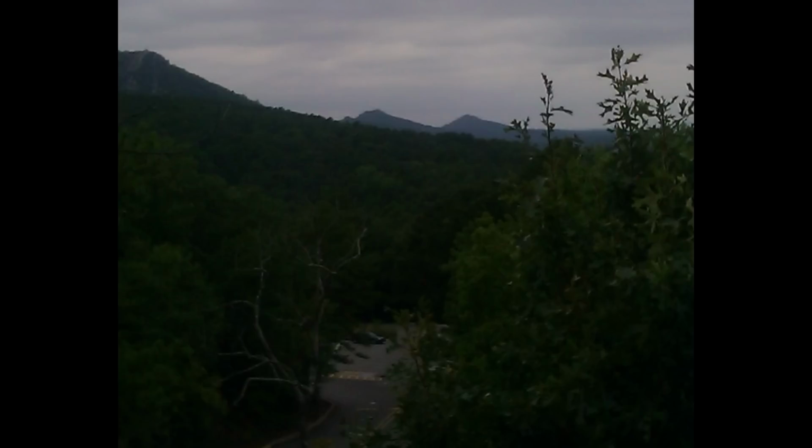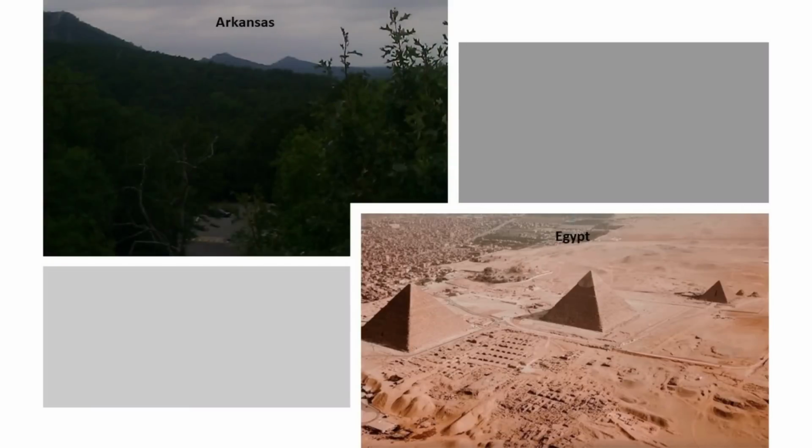advertised as pyramids. Here is a comparison of what is seen from the Pinnacle Mountain Visitor Center observation deck on the left, and the pyramids on the Giza Plateau in Egypt on the right, in which they all seem to be facing in the same direction.